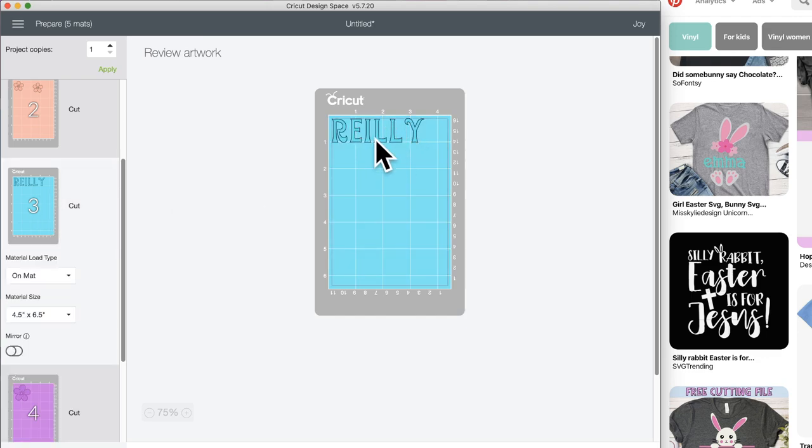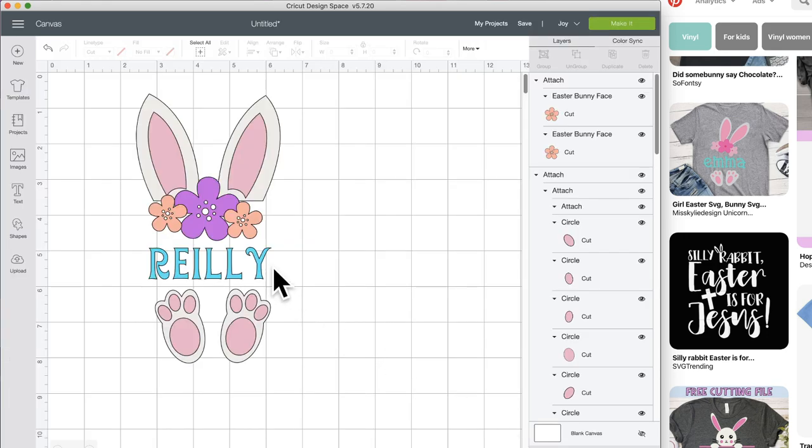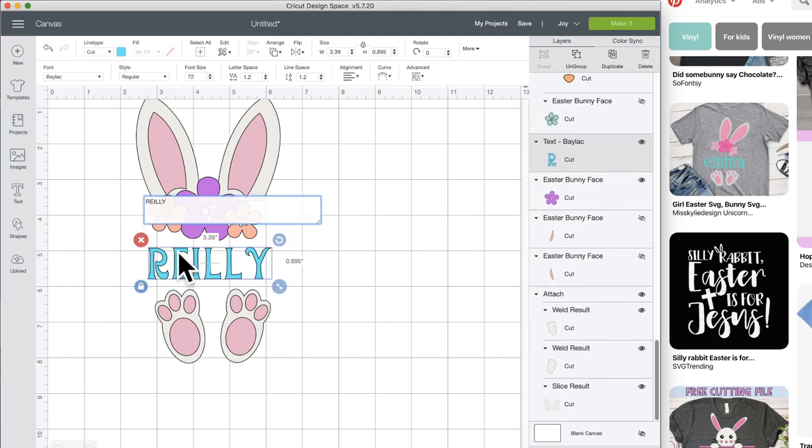Now, if you ungroup these and move these over, because to be honest, I would move this Y over a little closer. I am not, because not everybody is going to use this name. You will need to attach this word together if you ungroup it or unattach it. As of right now, you don't need to. Now, when you get this file, you can just click on it and you can change the name. You can change the font also.